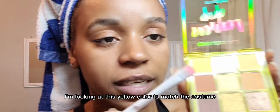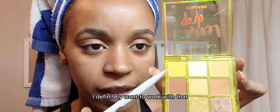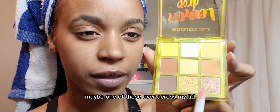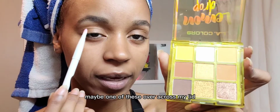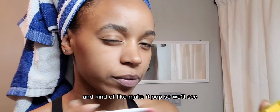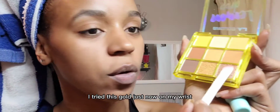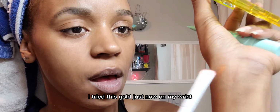I'm looking at this yellow color to match the costume. I definitely want to work with that. But I don't know if I want to add a little shimmer. Maybe one of these across my lid, and kind of make it pop. So, we'll see. I tried this gold just now on my wrist.